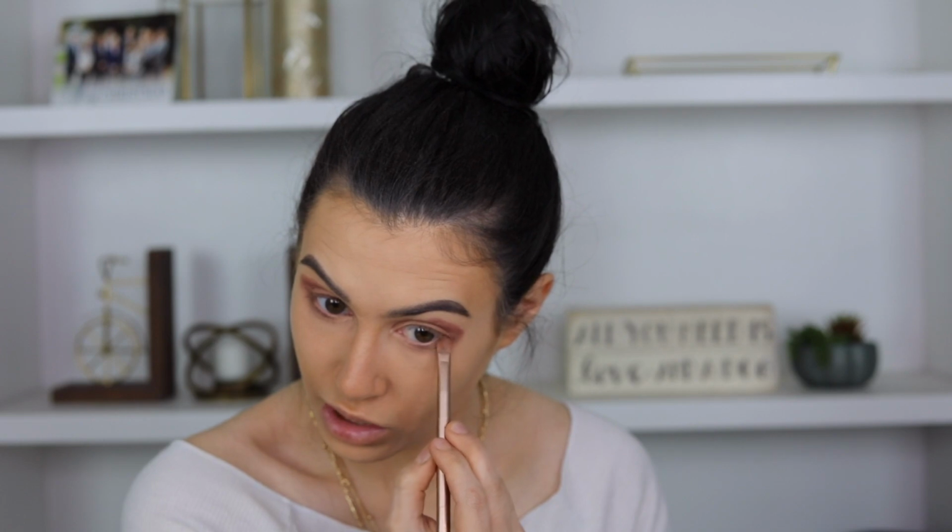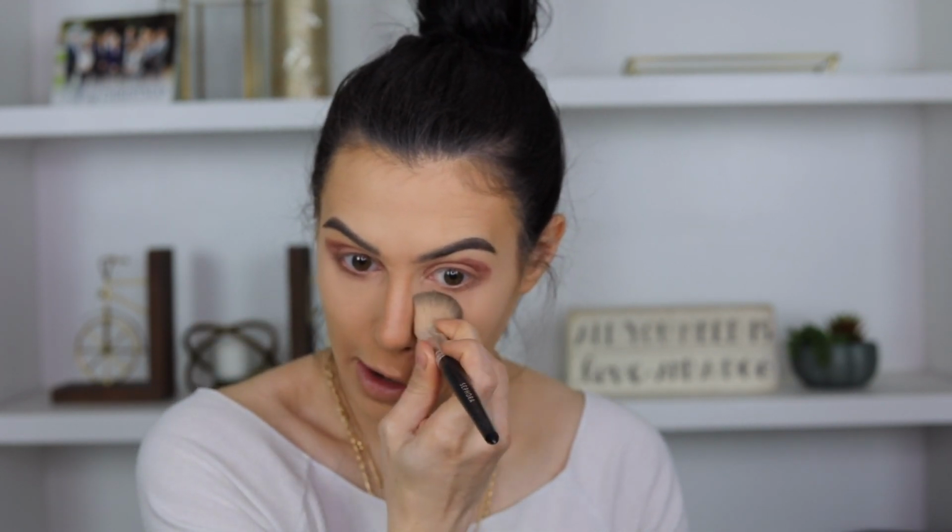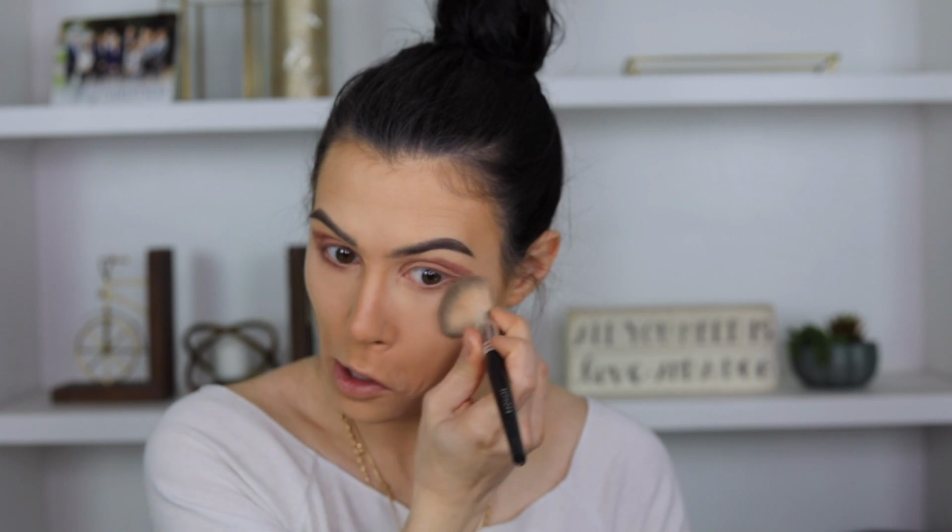I know it's kind of risky to do your eyeshadow without the setting powder below it, but if there's any fallout, I just go in with the brush that I use to take my setting powder off, which still has setting powder on it, and I just go like this, and it literally wipes it right off, and it also brightens my eyes at the same time. So that's why I use that technique.